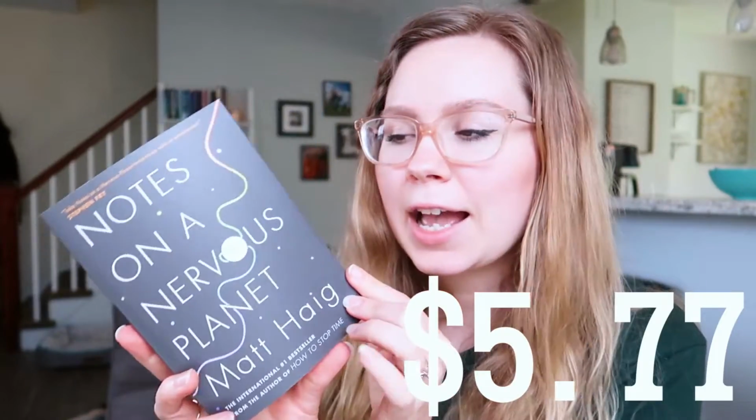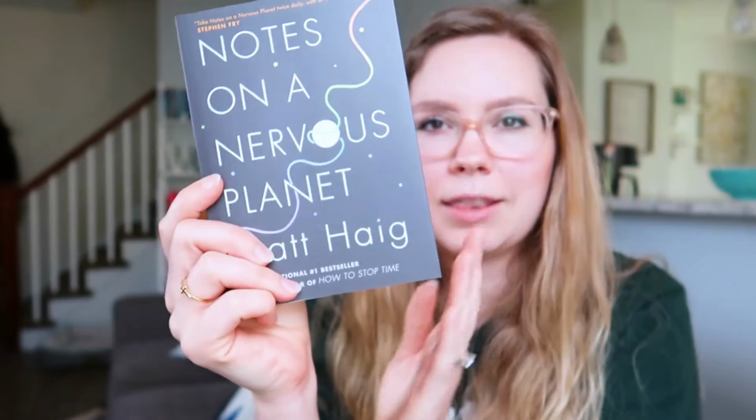Next up from Book Outlet is Notes on a Nervous Planet. I actually saw Whitney from Witty Novels reading this book, and I had to look it up after she talked about it. This is actually really cute. It's pretty tiny, it's not that big right here.